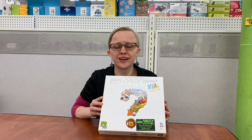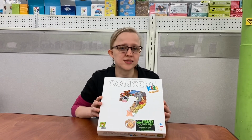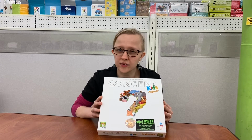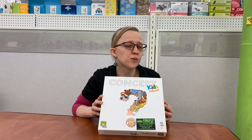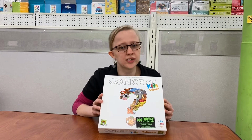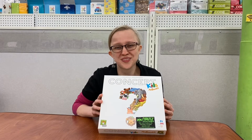In this great game, it's a good time for families to sit down and play together. It's a cooperative game where you have to work together and use your communication on the board to relay which animal you're getting ready to discover. It's a great game to use for education or just to have fun around the table. Come join me.